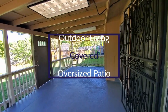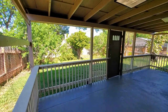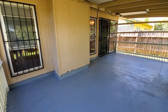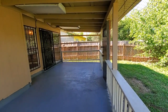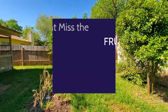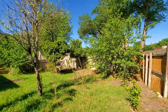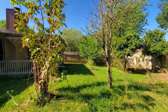Now let's take a look at the outdoor area. If you like outdoor living and gardening, this is the home for you because it has a nice sized yard, almost a quarter acre, plus the previous owner has put in all the fruit trees for you already. The yard is totally fenced, so it's great for pets or children. It is a really nice sized yard. I also wanted to mention that this home is located in the Northeast Independent School District, which is top rated.